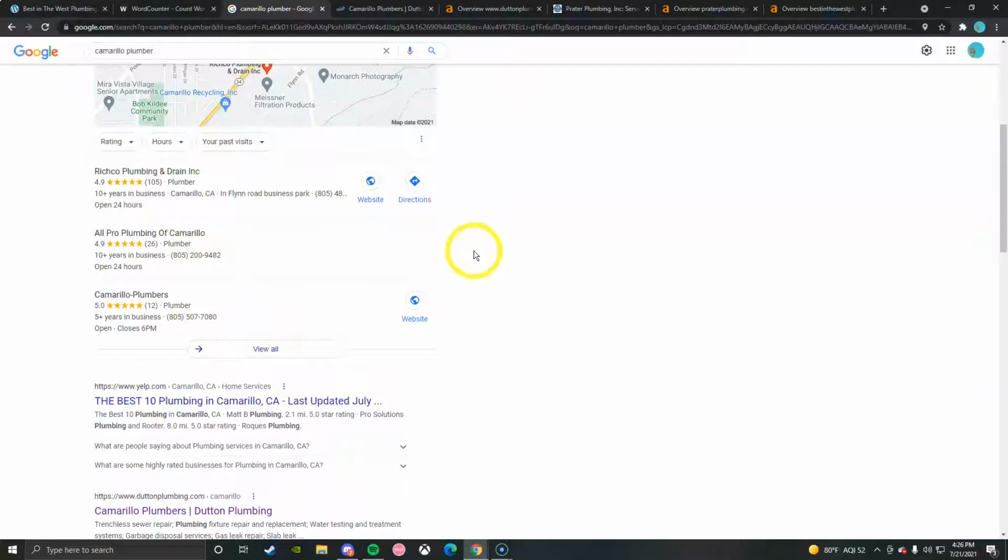This map pack section is really important because the top 3 listed here are going to receive a lot of the work, because they're super easy to find and they're just listed right away. And the best way to get into the map pack section is with citations. A citation is your business name, address, phone number, listed into different directories throughout the web, such as Facebook, LinkedIn, Yellow Pages, Yelp. So the more citations you have, the better chance you have of showing up right here in this map pack section.